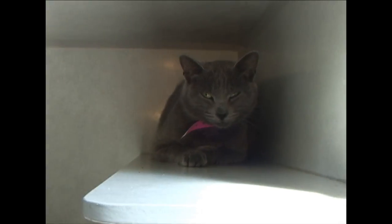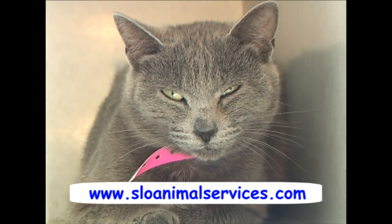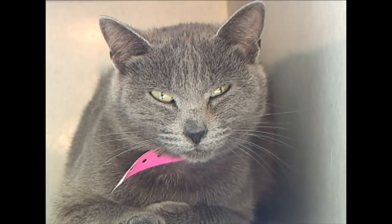Sophie is a gorgeous gray cat. She has those beautiful green eyes. She's just about a year old. Her ID number, 187991, Sophie.